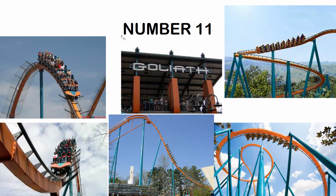It's Goliath at Six Flags Over Georgia. This ride is really awesome, and it has such a good layout. With helixes, airtime hills, and the unique overbank turns, it's hard to get better than that.